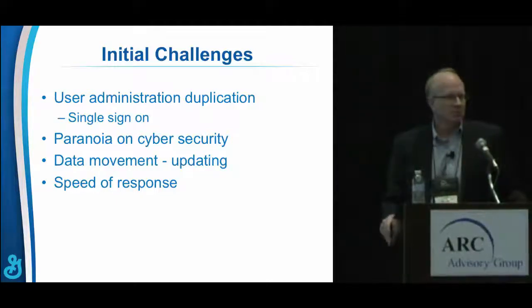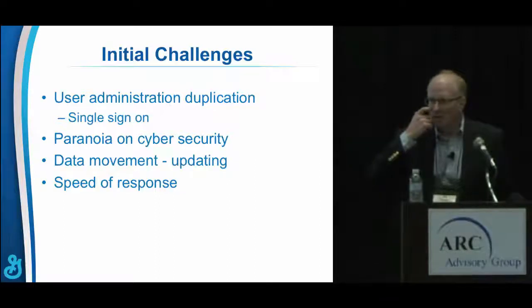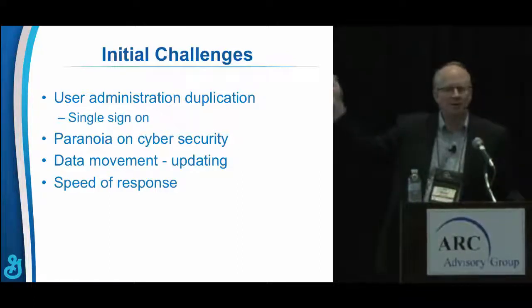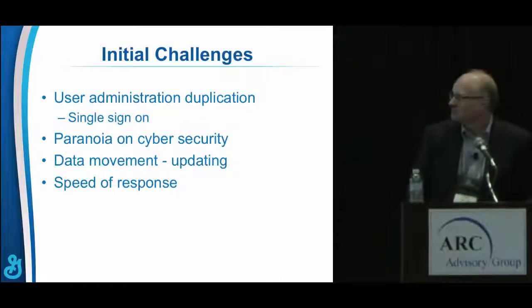Everyone's paranoid on cybersecurity. Is it real or is it paranoia? It's probably a little bit of both. Data movement, how does stuff get updated? And then what's the speed of response in this cloud solution? These were all the challenges that we were facing.